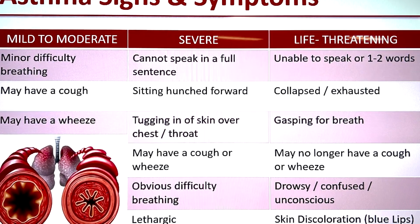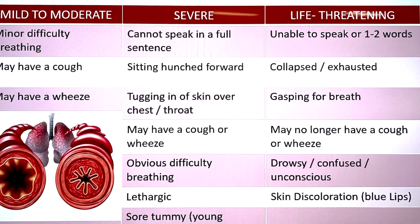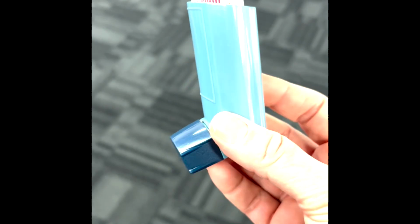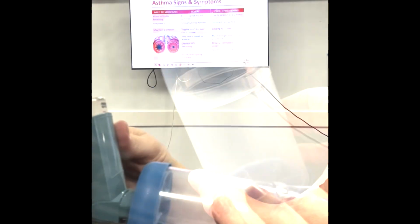During an asthma attack, you may notice your casualty coughing, wheezing, struggling for air, looking distressed, and unable to speak more than 1 or 2 words. Assuming your casualty has both a puffer and a spacer, we can treat them using the 4-4-4 technique.